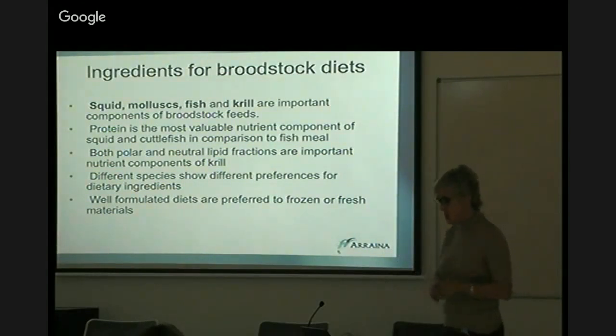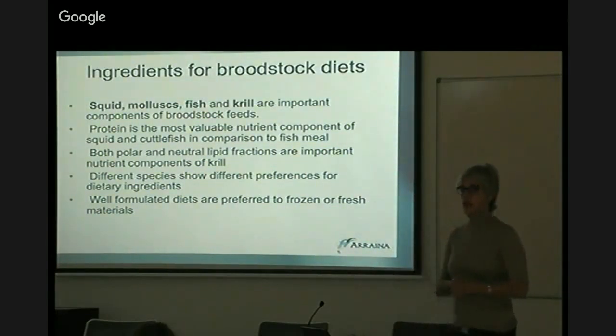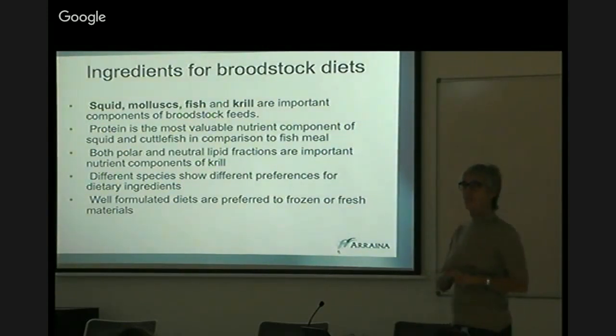And this is also what we are trying to do. I remember when I started to work in broodstock diets, that was like year 88 or something like that, there were not really proper broodstock diets in the market. What the companies used to sell as broodstock diets used to be big diets. That was big size diet.